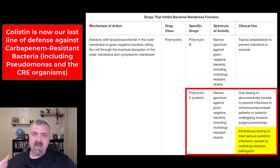But we're now relying on this drug to be our last line of defense against these CRE organisms, carbapenem-resistant Enterobacteriaceae. Some of these, like if you have a CRE infection with treatment, if the infection gets to the blood, half the people are still going to die. So we are running out of antibiotics to fight this group. That's why if you went to Google right now and typed in nightmare bug, nightmare bacteria, chances are you're going to see one of the CREs.